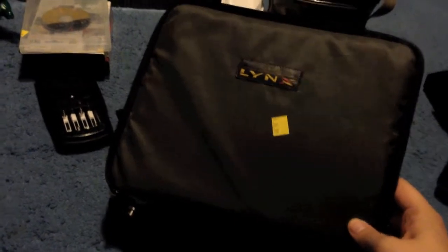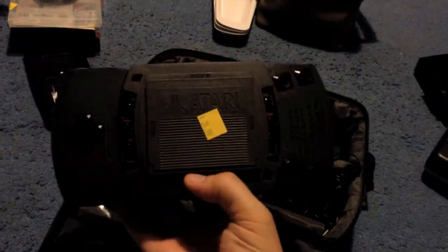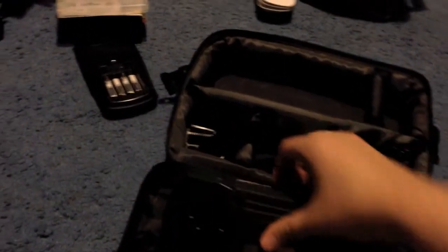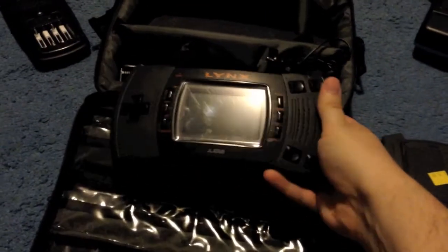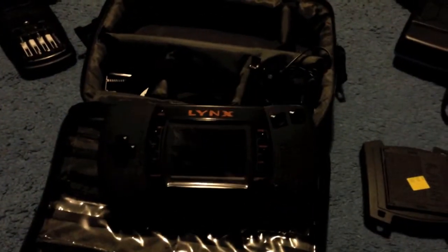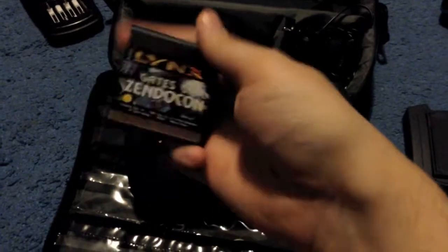And then something I've only ever found once before is an Atari Lynx. I paid $24.99. So this was the handheld Atari put out. It's this giant thing. I got 2 of these before. This is the second version of it. The original version is a lot longer and a little bit shorter. It came with a game, Gates of Zendocon. I'll have to look into that.